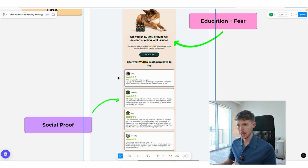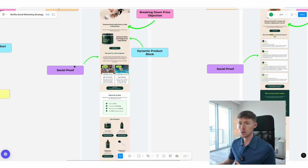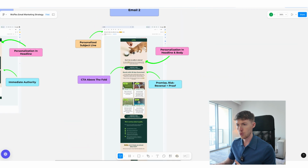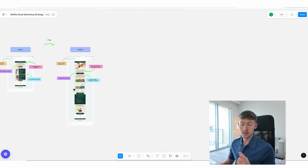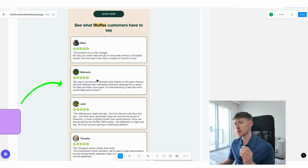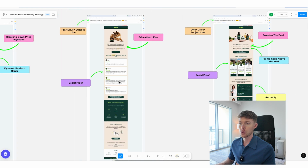And then what we're introducing is more social proof, right? More customer reviews. And in the past, we've singled out stories, as we've seen here, like we've singled out one story of pup parent Stephen, where we show one dog's journey. That's a great way to do it. You can show one customer's journey more in depth. And then in other emails, you can just highlight some specific customer reviews in more short form, but again, still adding value to the customer.